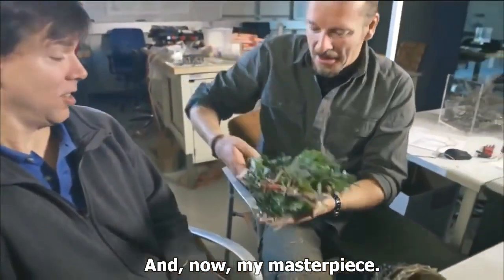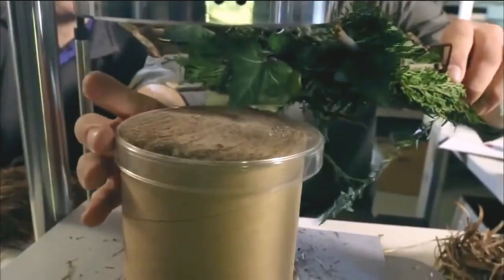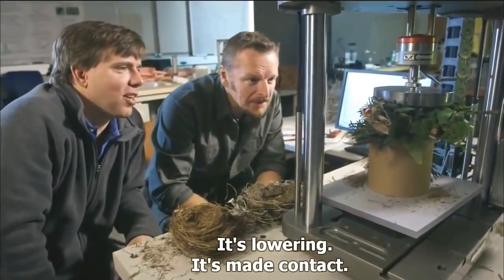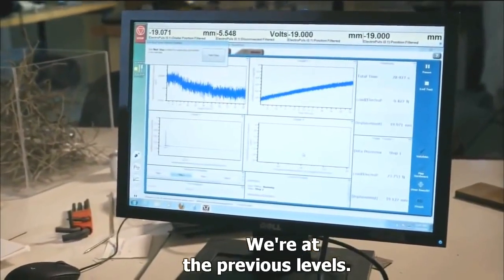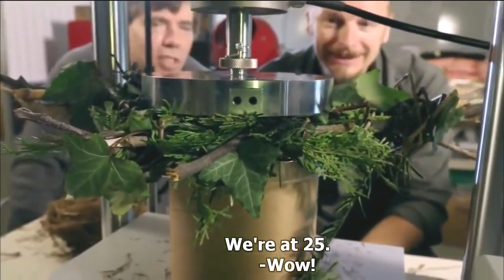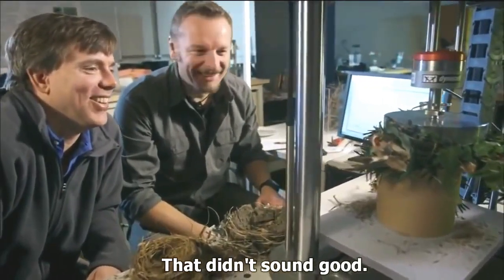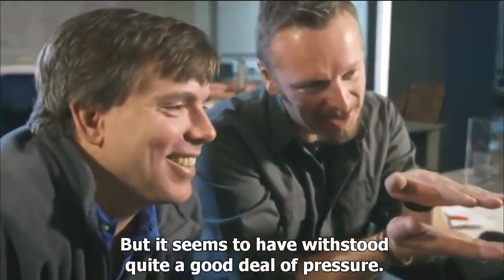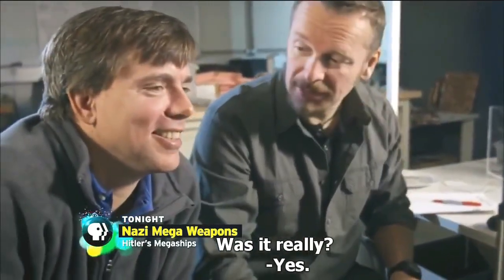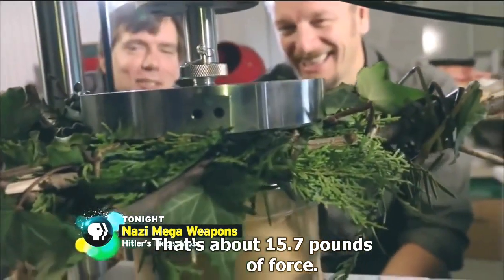And now, my masterpiece. Oh, it looks like a Christmas wreath. Okay, here we go. It's lowering. Moment of truth. It's made contact. We're at the previous levels. We're at, wow, 25. Oh! That didn't sound good. But it seems to have withstood quite a good deal of pressure. What did it get up to? It was around 70. Was it really? Yes. Not bad. That's about 15.7 pounds of force.